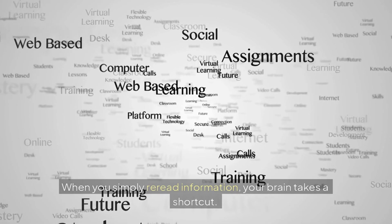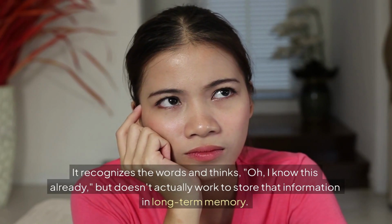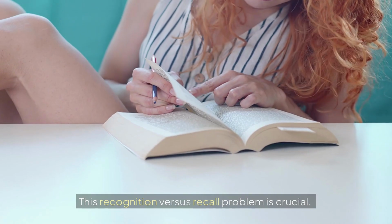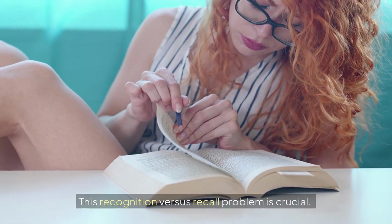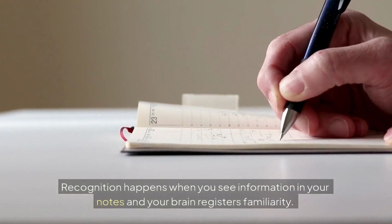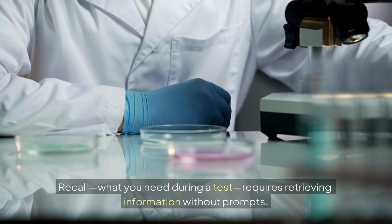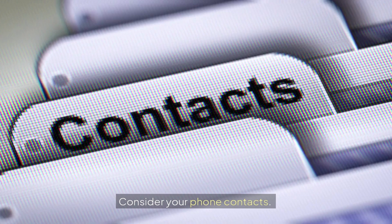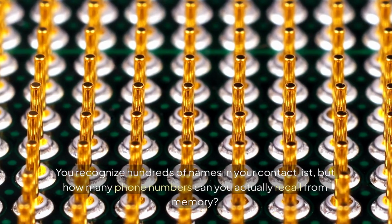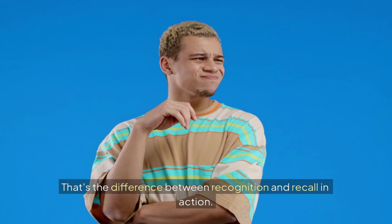When you simply reread information, your brain takes a shortcut. It recognizes the words and thinks, oh, I know this already, but doesn't actually work to store that information in long-term memory. This recognition versus recall problem is crucial. Recognition happens when you see information in your notes and your brain registers familiarity. Recall, what you need during a test, requires retrieving information without prompts. Consider your phone contacts. You recognize hundreds of names in your contact list, but how many phone numbers can you actually recall from memory? That's the difference between recognition and recall in action.